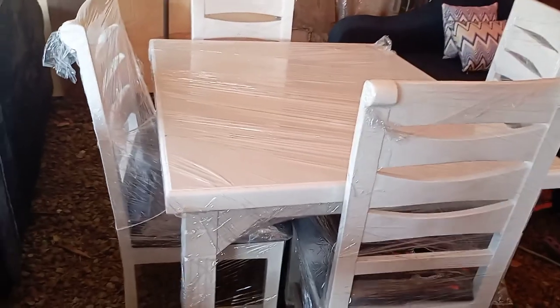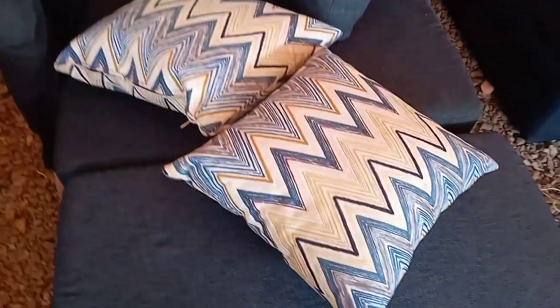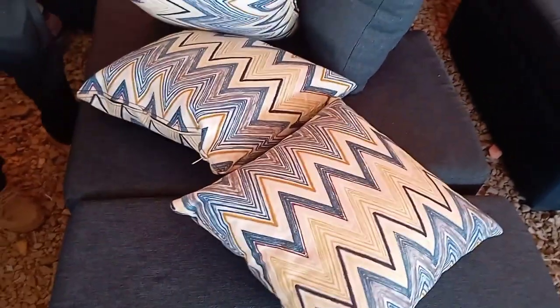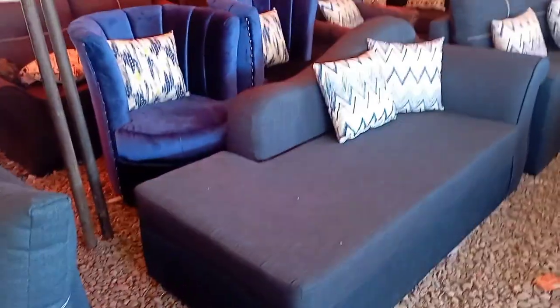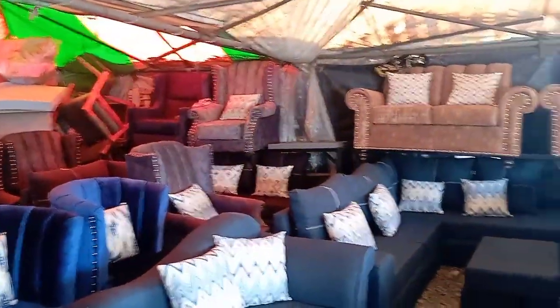For this dining table, it's a four-seater. It goes for 45 Kenyan shillings. It's white in color, but you can choose the color of your choice.